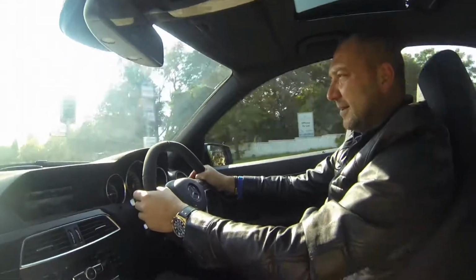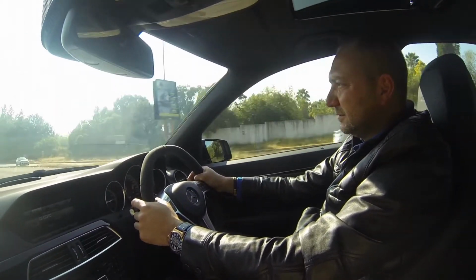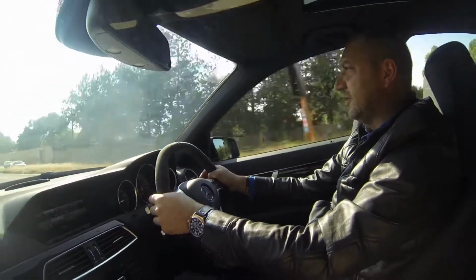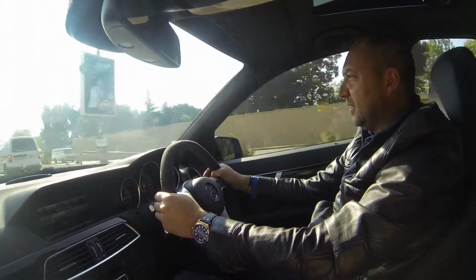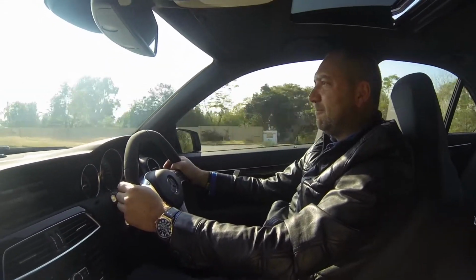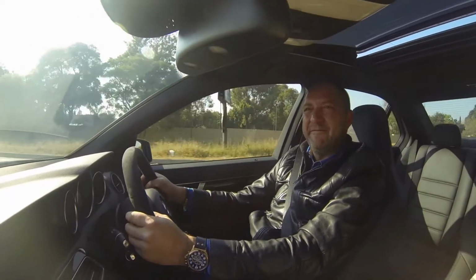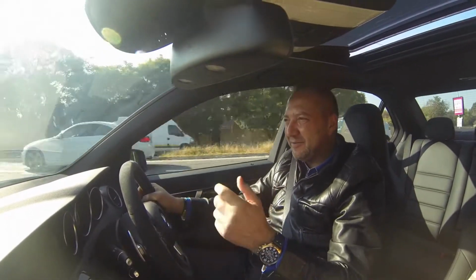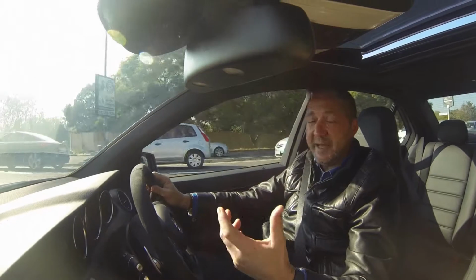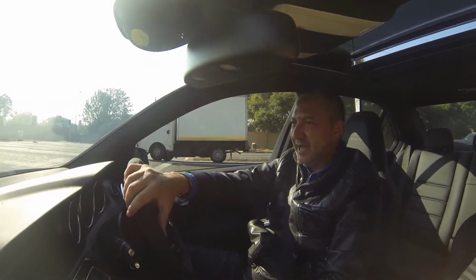Just listen to that. Just changes on its own. Beautiful. Silky smooth. Lovely gearbox. Fun to drive. But I wouldn't quite say it's a family car, even though it's made for like a family. It's got enough boot space. But the legroom at the back of the car is just a little bit too tight for my kind of liking.